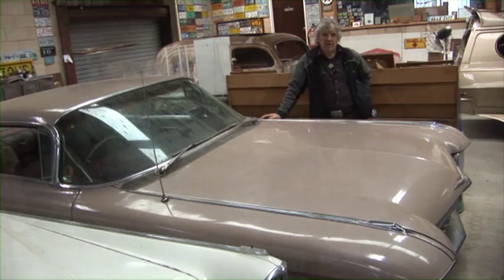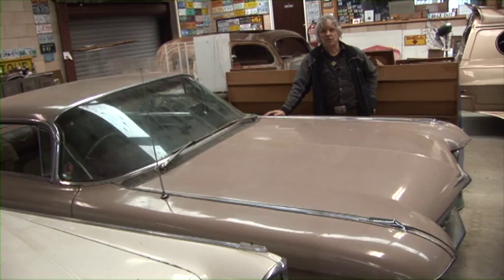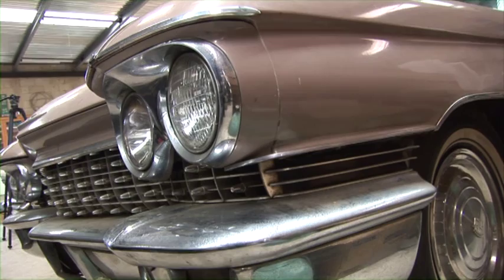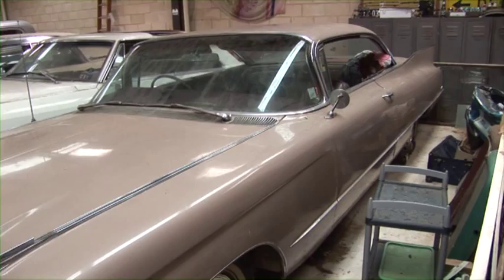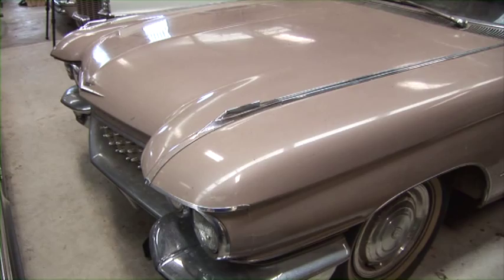Okay, this is a 1960 Cadillac, reported to have been owned by Johnny O'Keefe. Back in the early 60s, Johnny was involved in a big car crash when he had a 59 Plymouth and hit a coal truck. He was nearly killed. The Plymouth was destroyed, but Johnny said that if it hadn't been such a good, big, solid car, he would have been dead.